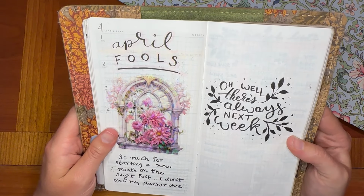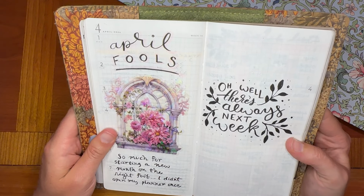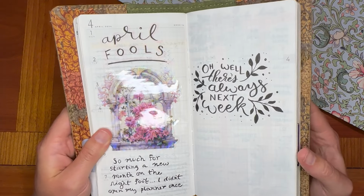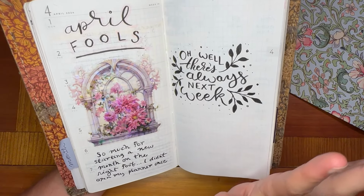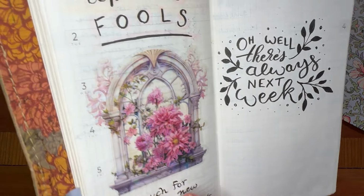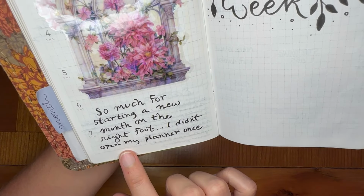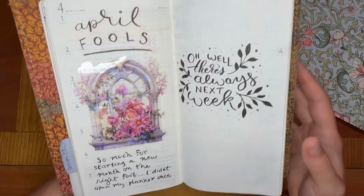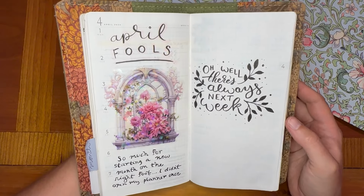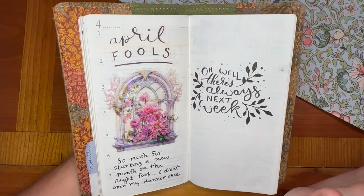This next page brings in April, and my sense of overwhelm just continued because I actually did not pick up my planner at all this week. And I just put a fun sticker just basically to use it and wrote so much for starting a new month on the right foot. I didn't open my planner once, so just being very honest with myself. And then over here saying, oh, well, there's always next week.